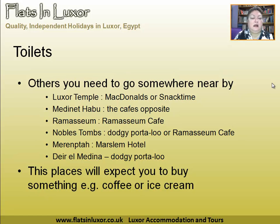At Malkata, the Marsam Hotel is just there, and I guess you could use their toilets if you wanted to. I've not actually experienced their loos there, but I know a lot of archaeologists stay there, so I reckon they wouldn't mind. At Deir el Medina, again, we're talking a dodgy Portaloo, so I would go before you go to the site or go somewhere else afterwards. Now, it is polite at these places that are letting you use their facilities to have a cup of coffee or an ice cream or something like that. It's sort of fair cop for using their toilets.